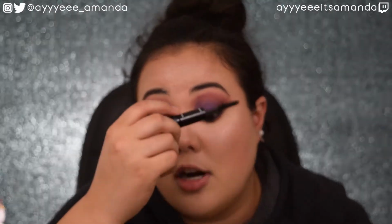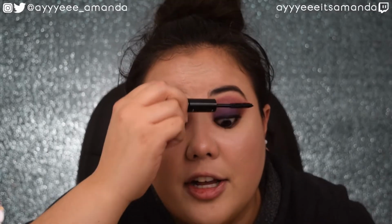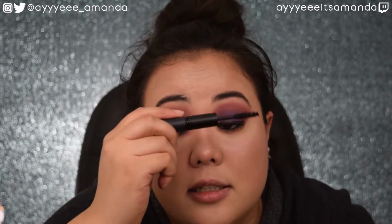So I actually really like that mascara. It reminded me of the Tarte Lights Camera Lashes mascara where it volumized and lengthened. I think adding another coat would really help, but for a first layer, pretty good. Did a really nice job.